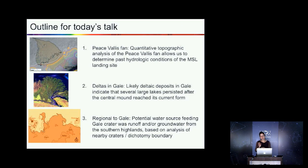So in today's talk, I've divided it into three main sections. The first is to go through what I talked about on that last slide, this step through for the Peace Vallis Fan. This was a fan deposit near the landing site for MSL. And then take a step back and look at different deltaic deposits or inferred deltaic deposits around Gale, to show that it's likely that several large lakes persisted after that large central mound, which is referred to as Mount Sharp, formed. And this is work that Natalie here first talked about in 1999.